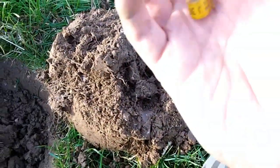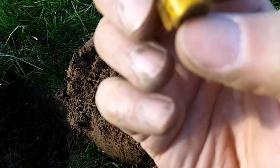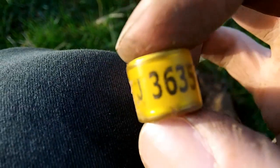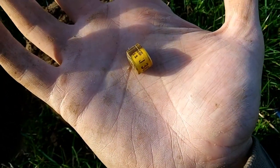Right, next signal came out of that clod. It is this pigeon ring, GB, when it focuses, GB 11, and it is J36354. So that can only mean one thing.